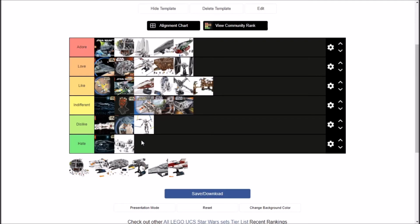This is a testament to how managing expectations is so important and how it can go so wrong. I think most of this set just went wrong because they didn't manage people's expectations by the name and by it being a UCS set. Had it not been a UCS set and not called Assault on Hoth and just been called Hoth Base, and been sold maybe a couple of quid cheaper, maybe 220 quid, 210 quid, no one would have been upset with this, because people who have it really like the set. Because you went from sets like the TIE Fighter, where you would go the extra mile, make it really nice, the Slave One, and then they give us this, where the detail isn't there.